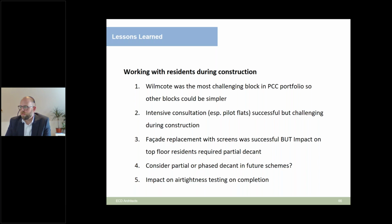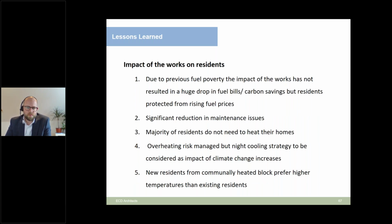And then finally, the impact on air tightness. As I mentioned earlier, air tightness and measuring air tightness is a crucial part of any Passive House or EnerPHit project. And because of the residents in occupation, and because of the delays to the project, at the end we were not able to complete the air tightness testing. So that's something that still hangs out in the project, which we'd like to go back and do at a later date. But that was some of the issues with residents in construction.